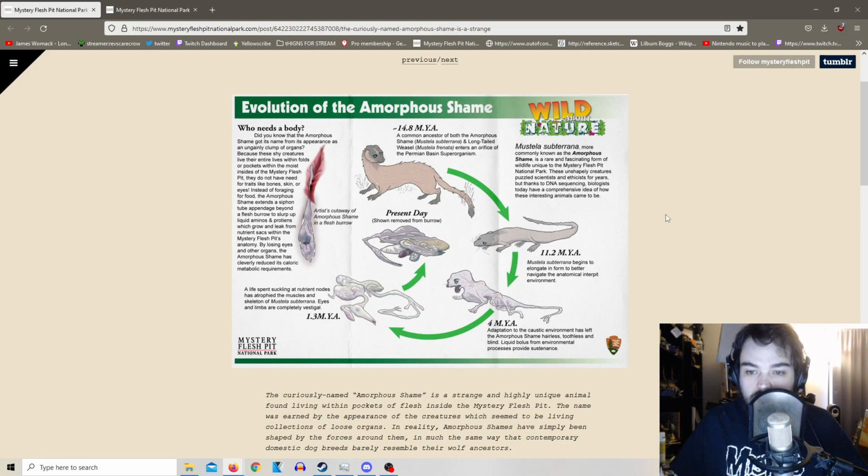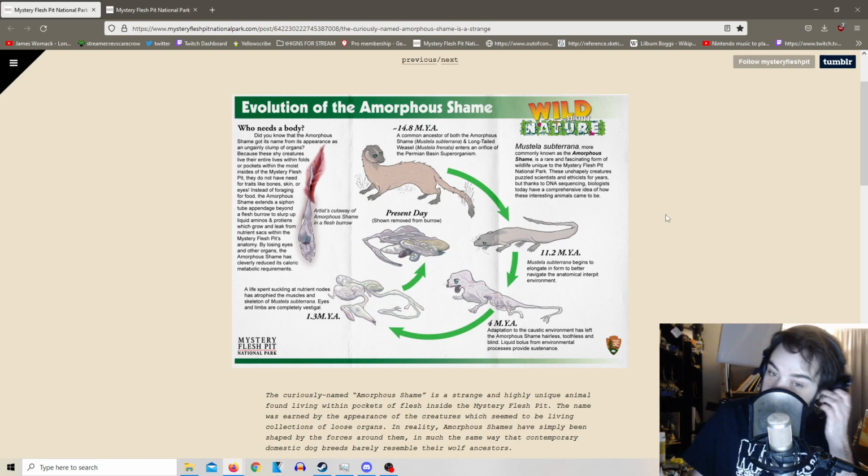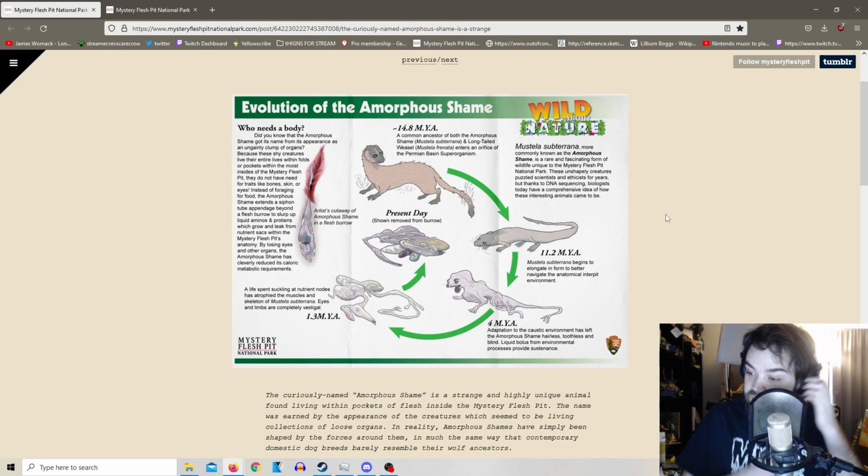More commonly known as the amorphous shame, is a rare and fascinating form of wildlife unique to the Mystery Flesh Pit National Park. The unshapely creatures puzzled scientists and ethicists for years, but thanks to DNA sequencing, biologists today have a comprehensive idea about how these interesting animals came to be. Wow.